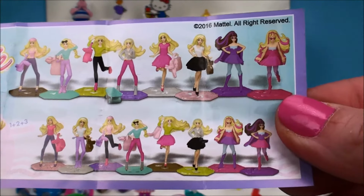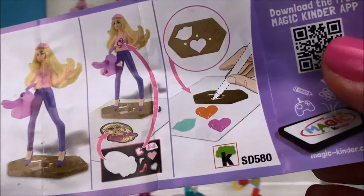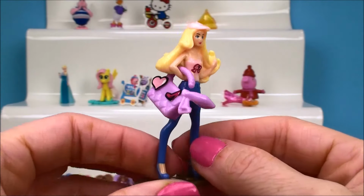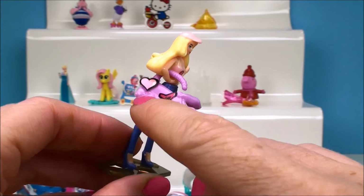Look at that. All right, so it looks like it comes on a little display stand. And I just gotta put it together and put her stickers on. Okay, I'll be right back. Okay, so check this out. She is actually super cool. She comes on this little stand. You get the little stickers, you can decorate her purse.